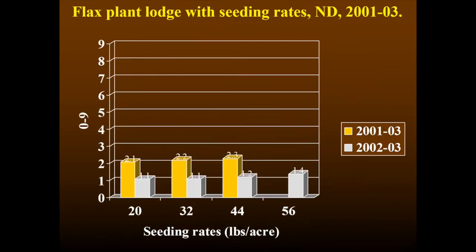I thought maybe it'd be good to show the plant lodging impact from seeding rates as well. And in this case, there was a very modest trend for increasing lodging, but for all practical purposes in the study and the environments that we worked with, increasing seeding rates had no impact on lodging. But be careful about this, especially under higher yielding environments.